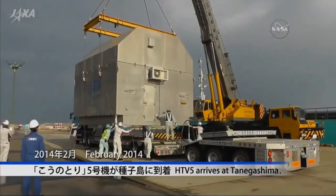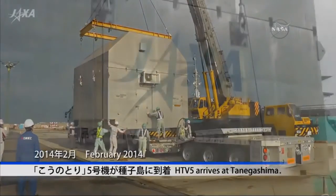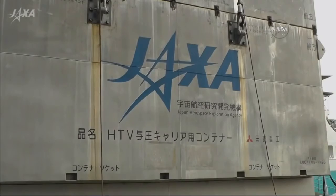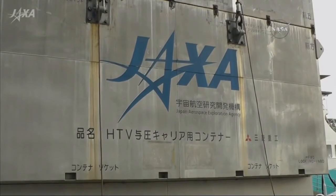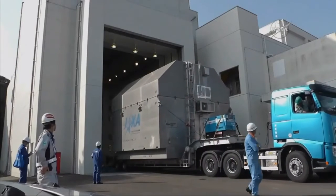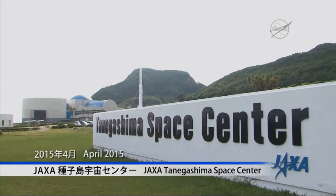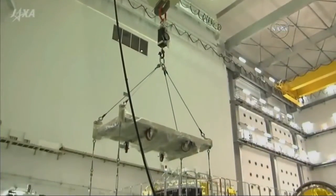And right now we're getting a live feed from our friends over at JAXA showing some of the steps that HTV has gone through in its preparation for this launch. The vehicle is traveling to the staging center at the Yoshinobu Launch Complex.